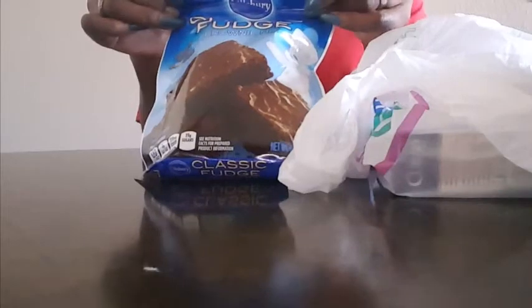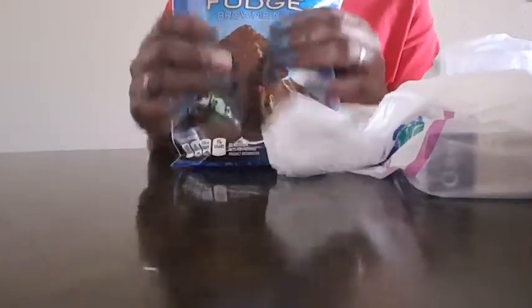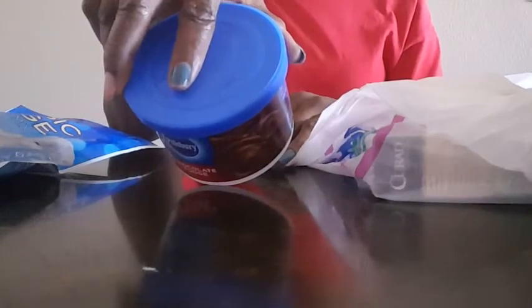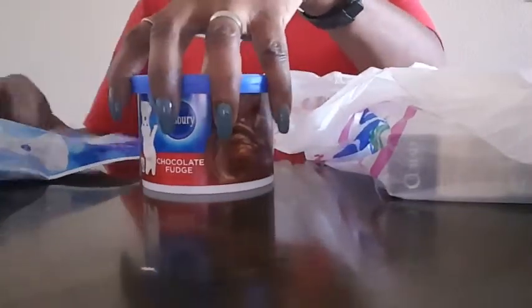So let me put this bag over here real quick, and then I got some Pillsbury classic fudge brownies. And this does not expire until April the 7th, 2017. So that's why I bought it, because it seemed like it's pretty fresh. So I'm going to give it a try. Then I got some frosting to go with it. Again, this expiration date on here is March the 2nd, 2017. So I'm guessing it's pretty fresh as well. Okay, 99 cents for both.